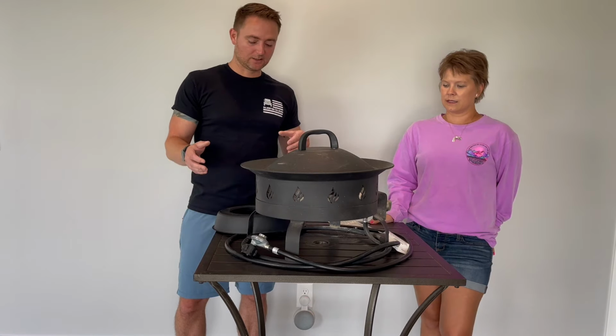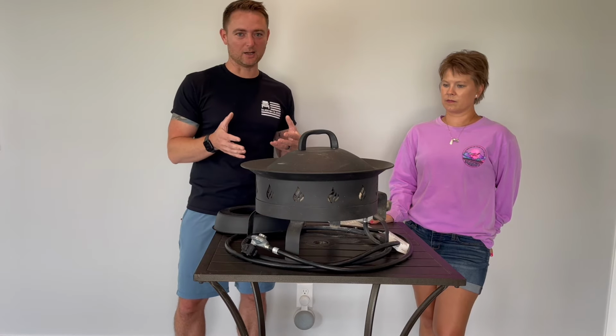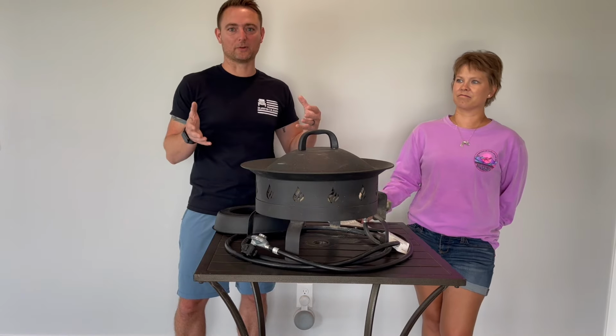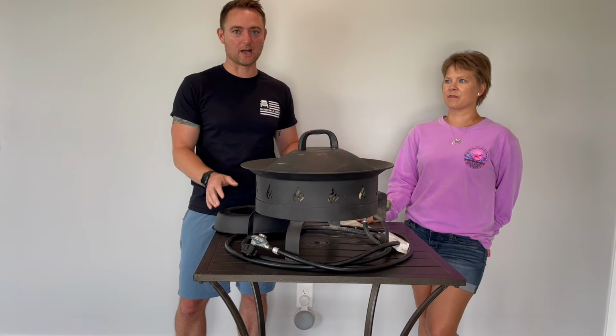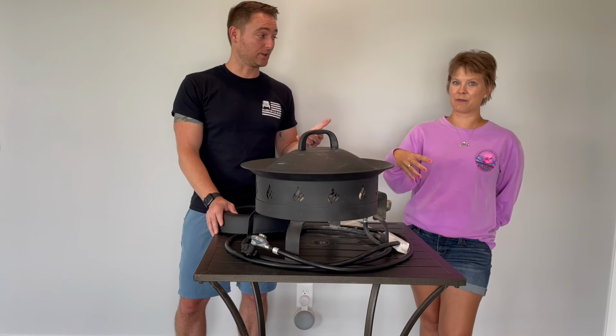Like I said, the downsides are you don't get that true bonfire experience. It doesn't really keep the bugs away. So you don't have a regular smoke from a fire, so you know your bugs are gonna be out and about. But all your stuff doesn't stink like bonfire from this when you're trying to pack it all away.